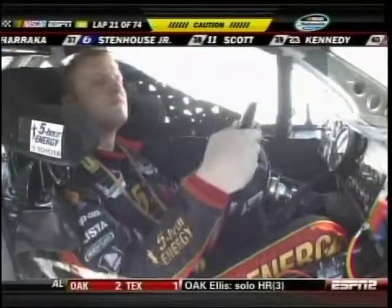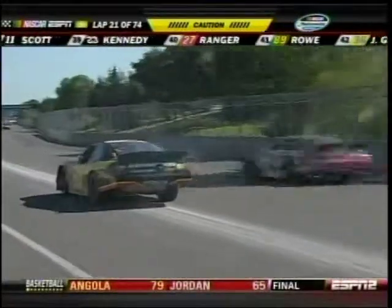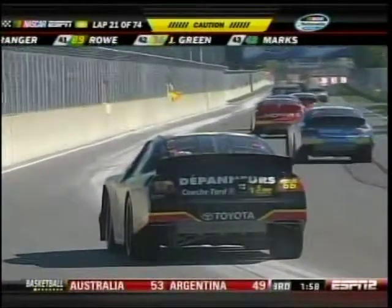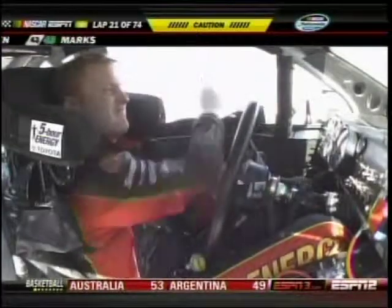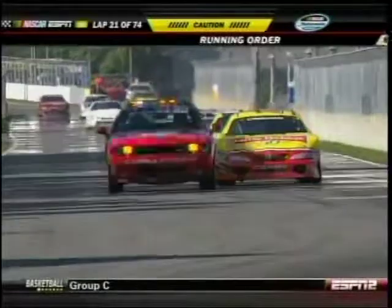Well, that's tough luck there for Steve Wallace. The pits are closed. Obviously not happy with Ron Fellows coming past him. I think Stephen was waving at Ron Fellows when he went by. Pit this time. Four tires, guys.